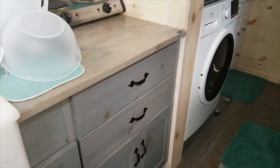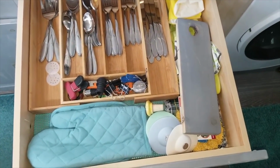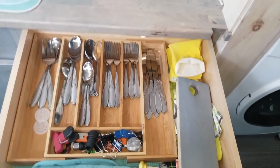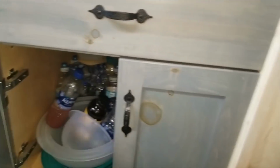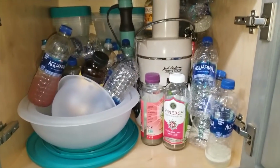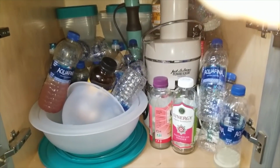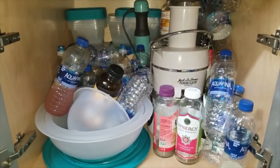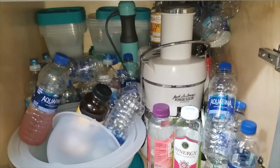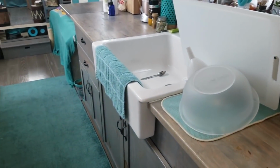Now we come over to these drawers. And now we have the silverware and some drainers and some gloves. Then last but not least, which is kind of the craziest section, I put all of my plasticware and stuff in here, and then there's my juicer, and then this thing right there is a blender. So that's pretty much it for storage.